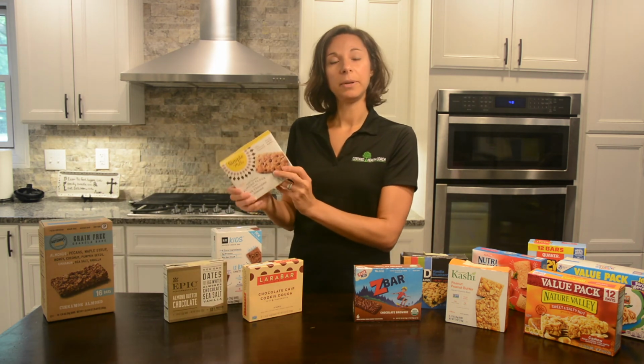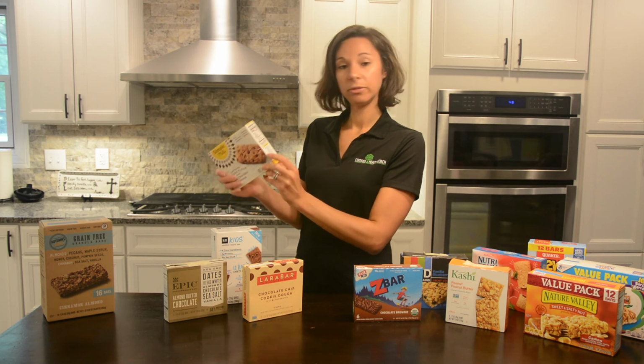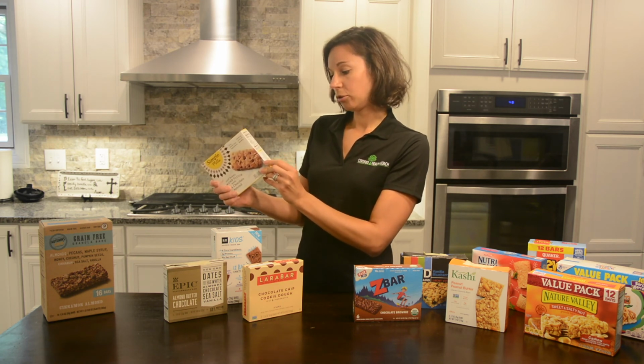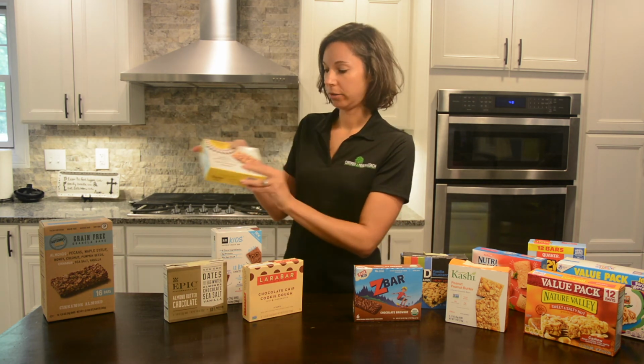Simple Mills is a company that makes gluten-free products. So if you're gluten-free, they're using almond flour, a nut flour blend, and they're using honey as a sweetener and organic coconut oil. So this is a really good option, a good choice for a healthier granola bar.